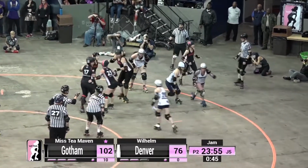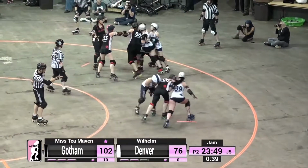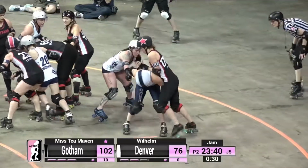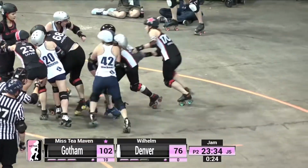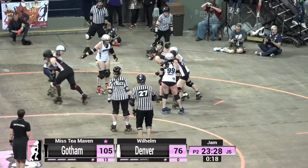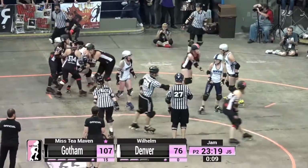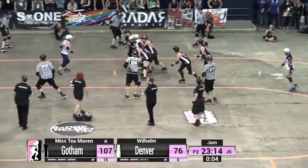Wilhelm with star in hand, hoping to get by. Getting through that initial. Her pivot Blackman now holding up Maven. Yeah, Wilhelm is star in hand. For a half second, it looked as though she was going to sneak it into the hand of Blackman. Did not do so. We're now looking at turn 2, and with that, Maven able to turn out of the pack, picking up 5 points. Maven back again. 10 seconds left in the jam. Wilhelm able to get out on the initial right at that point.